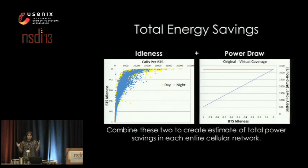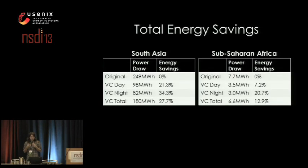So now what we're going to do is combine those two graphs to generate the amount of power saved in the network if they use virtual coverage. And here are those measurements. If you had virtual coverage in our South Asian network, you'd be able to save 28% of the power draw over the span of a week, which is, I believe, 70 megawatt hours.